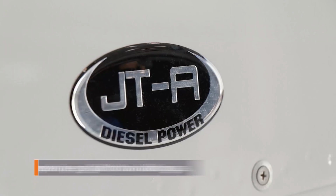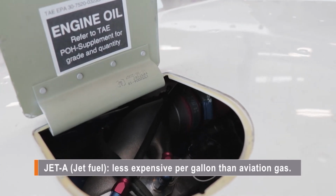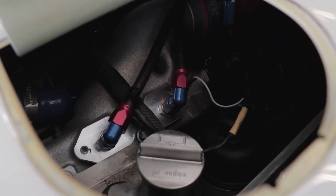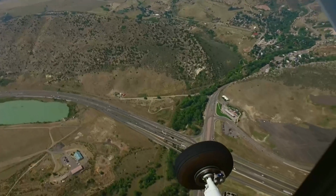Now the engine that's sitting in front of us is a 155 horsepower turbo diesel engine. So this airplane is fueled by Jet A, which is actually about $1.50 cheaper per gallon than avgas. Okay, I can start to see the allure. This airplane, we're showing a max speed of about 143 miles an hour. So that's not bad, 143 miles an hour in a straight line. That'll get you to your destination a lot faster than driving, right?